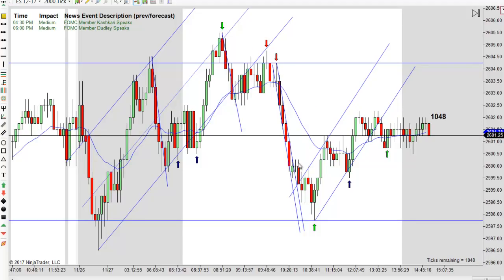And of course, you get a close outside here. It's questionable, but you really get a close outside two legs down, and then you definitely get a close outside here, the new leg down, and guess where it bounces? Right off that low. And you're so far away from the EMA with it bouncing off that low, I'd probably try to ride that back.